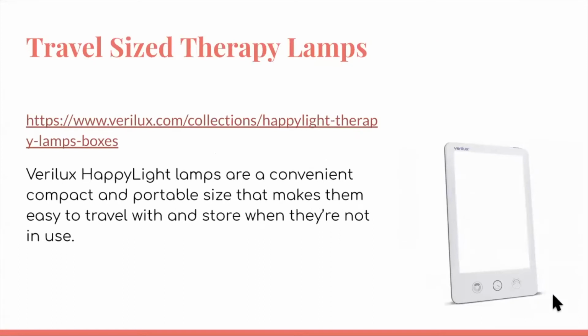There are also travel-sized therapy lamps, and you can click on this link here to access a link that will take you to different types of the travel-sized ones. For example, the Verilux Happy Light lamps are a convenient, compact, and portable size that make them easy to travel with, as well as store when they're not in use.